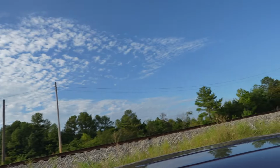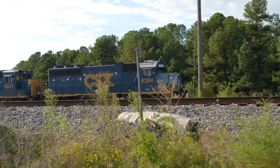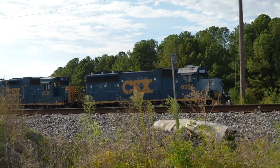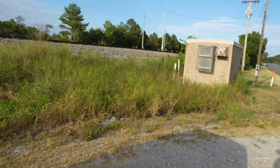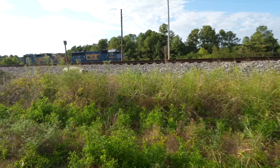I had no intentions of really doing a whole lot of railfanning today, but look at what I've just found here. That RF&P graffiti nose character is unbelievable. We're in New Johnsonville, Tennessee. Back on the Brewton sub. This thing is so cool.